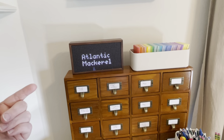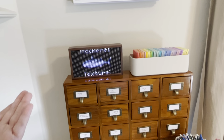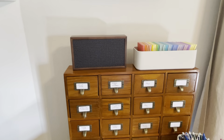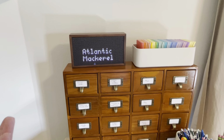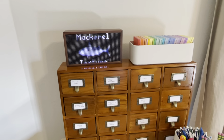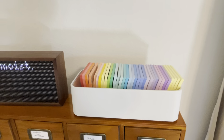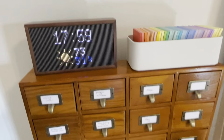It has fish facts of all things. There was one to select for fish facts, and the kids wanted that. And it also has some news headlines. Lots and lots of Post-it notes, which I'm sure will last maybe a month or two.